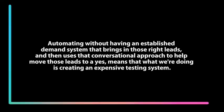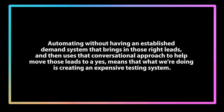And this whole time, I've been telling you that you have to have those 2 pieces first before you're ready to automate. Because guess what? Automating without having an established demand system that brings in those right leads and then uses that conversational approach to help move those leads to a yes means that really ultimately what we're doing is creating an expensive testing system. Trust me when I say this. The last thing you want to do is spend months building out an automated system only to spend even more time after it's done. Oh, and not to mention thousands, if not tens of thousands on ads or team to test the system, just for you to need to go back to optimize it for a few more months. Sounds backwards when you hear it that way, right?